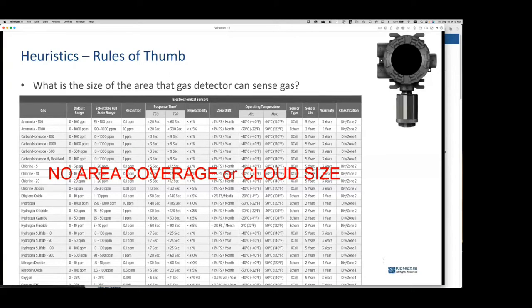The only way it's ever going to detect a gas cloud is if that little red dot that just showed up here in the upper right-hand corner, if that gas cloud is there long enough, and it's at a high enough concentration, then yes, it will detect it. But that gas cloud has to cross that detector. It has to touch that detector, and it has to stay there, and it has to be at a high enough concentration for that detector to go into alarm, period. That's just how they work. And so we have to keep that in mind.